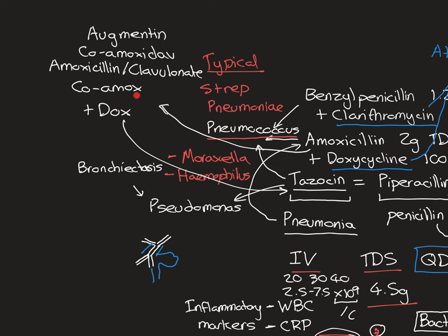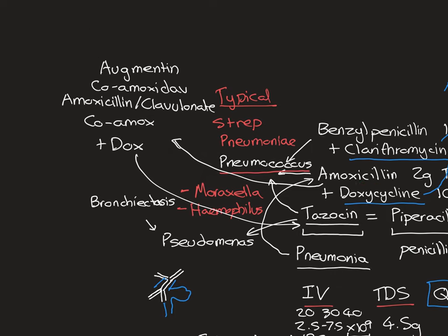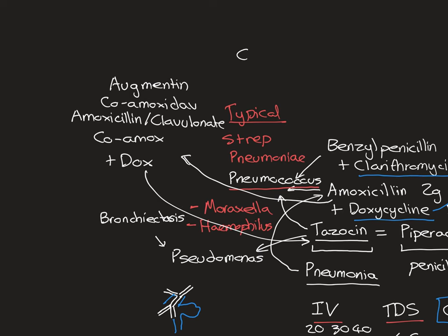Coamoxiclav, though, can have horrible side effects that are much less likely if you just give amoxicillin. So there's a horrible infection that you can get from antibiotics called C. diff, short for Clostridium difficile. I'll write its name out in full.